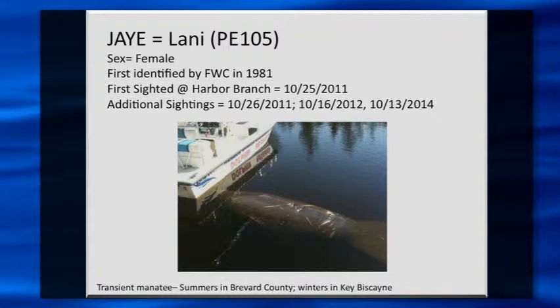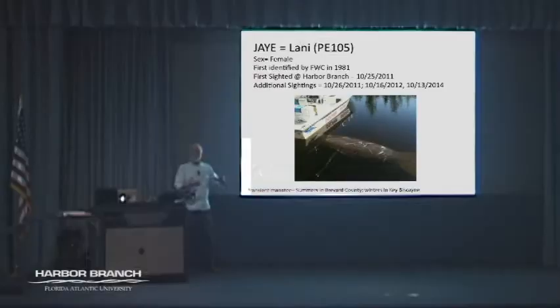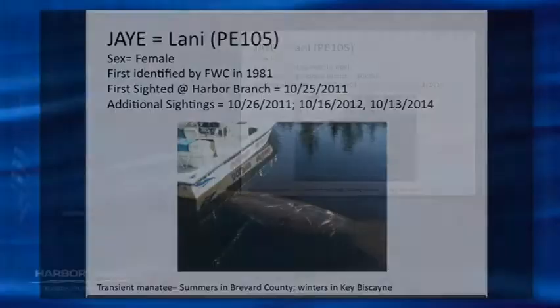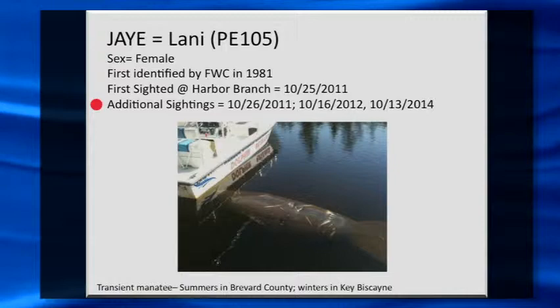Plus, you see all these scars. She's a warrior. She's been hit so many different times. So FWC gets these calls, and they're like, okay, describe the scars. Is there one right here, one right there, one right there? And people say, yeah, okay, that's Lanny. She's fine. And Lanny comes here all the time. I mean, she was here in October. And somebody who didn't know saw Lanny in October and called FWC again.